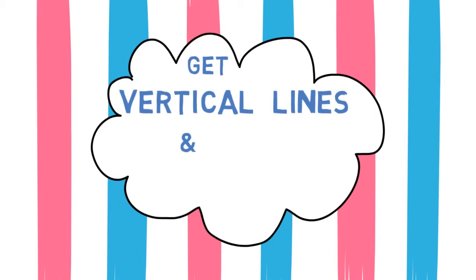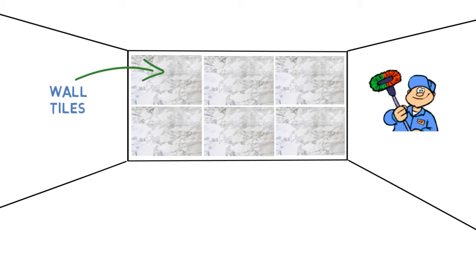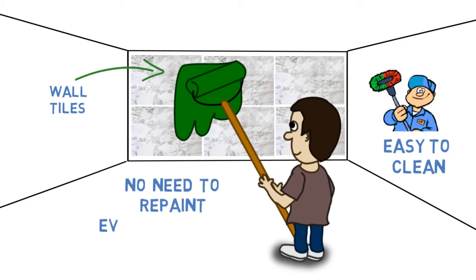Get vertical lines and make wall tall. Let's talk about wall tiling. Wall tiles are an excellent thing because they become easy to clean and you don't have to repaint your wall every few years. Using tiles, you can create patterns on your wall.